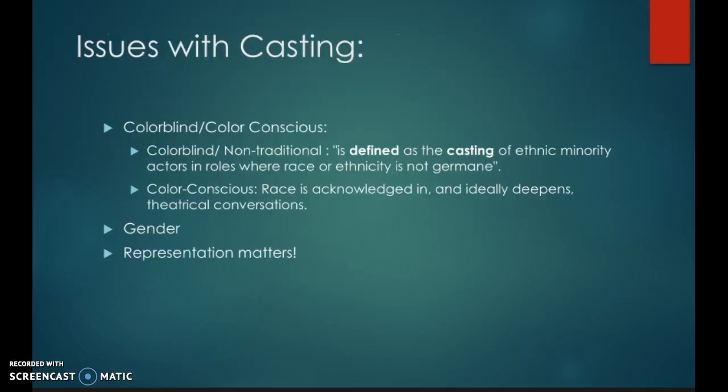Here's a few more notes about casting and issues within casting. I've already sort of begun to mention some of the issues that involve race. There are two sort of schools of thought going on in casting right now about colorblind casting and color-conscious casting. Colorblind or non-traditional casting is defined by Actors Equity as the casting of ethnic minority actors in roles where race or ethnicity is not germane.